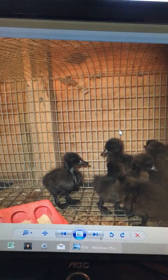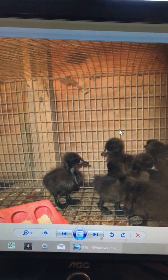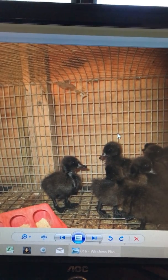These come in the mail, and there's several places that you can get them from. You don't have to worry about them not having food or water during transport because they survive. There's something in their bodies that helps them survive until they get to your place. They come through the United States Postal Service, and they arrive at 2 or 3 days old.